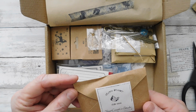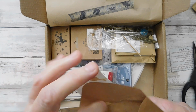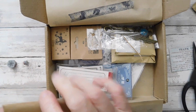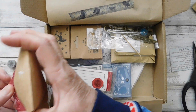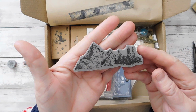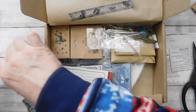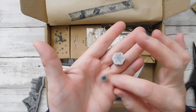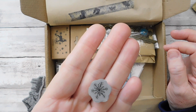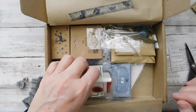Okay, we have, oh, what a cute little craft envelope. That is super cute. This is a cling stamp. Oh, they're snowflakes. These are cling stamps. So that looks like a mountain with a little forest there. And then here is a little tiny snowflake. I don't know if you can see that or not. And then a snowflake there. Those are cute. I love snowflake stamps especially.